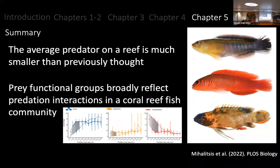So in summary, from this chapter, we found that the average predator on a reef is much smaller than previously thought, and that these prey functional groups broadly reflect these predation interactions in a coral reef fish community.